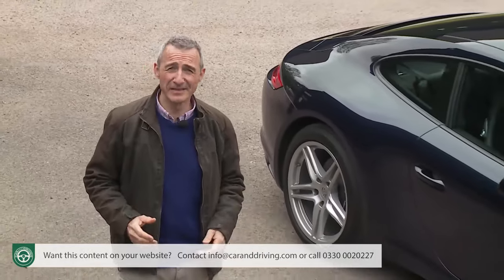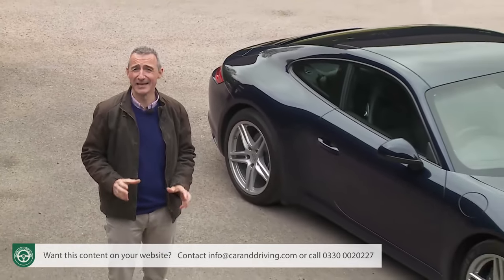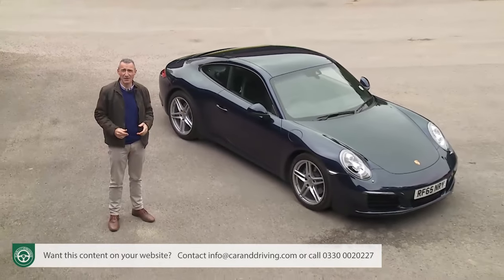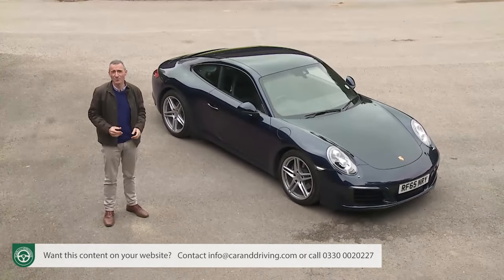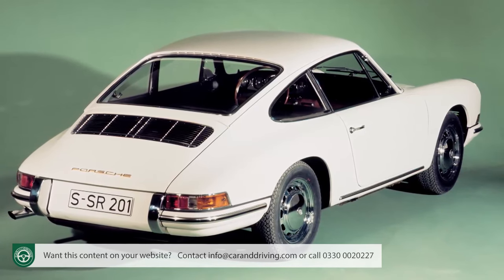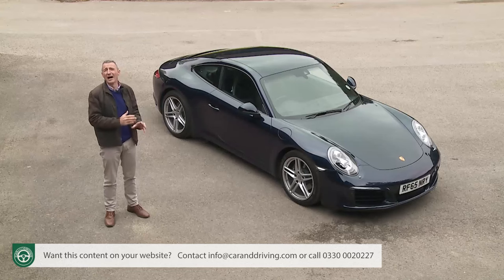It's easy to assume the styling team for the 911 has the easiest job in the world. After all, essentially the same shape has been used ever since the car was originally launched back in 1963, and that continuity is a big part of its appeal. You certainly know today's model at a glance.